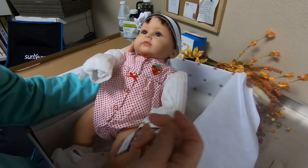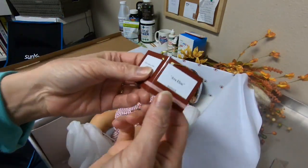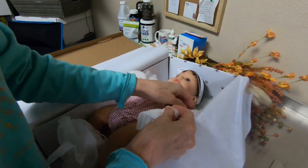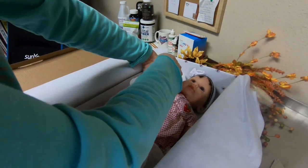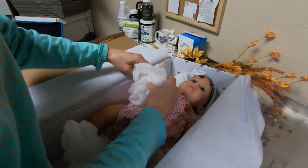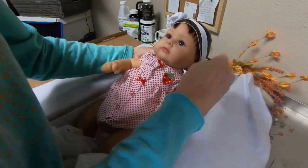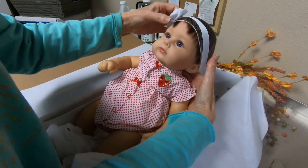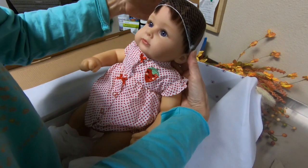Oh boy. Yes, her name is, I'll show you the certificate, but her name is Ava Elise, and she's a Ping Lau baby. Yay! My favorite artist. And she's dressed in this adorable little romper. Oh, it's so cute. I hear my friend texting me. She's probably like, did you open her yet? And a cute little headband.